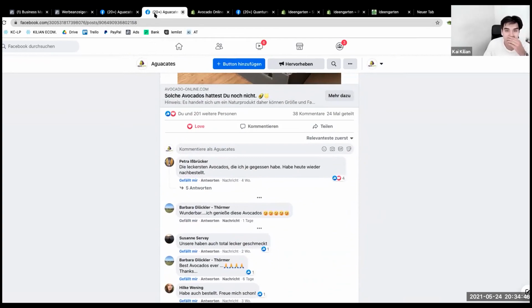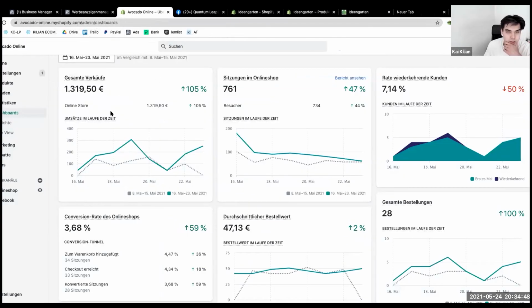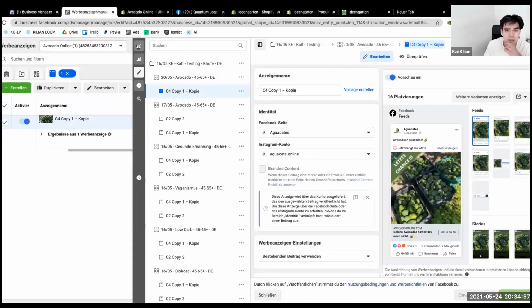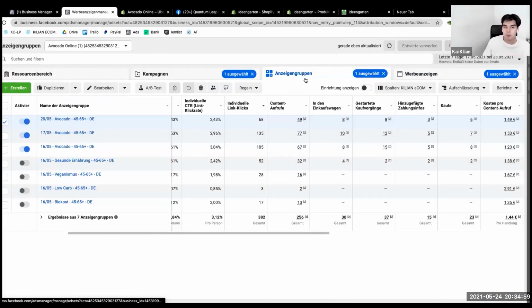So basically what I've been running into, you can also see here's the backend. This client is quite small. So you can see this is the last 7 days. We are bringing in roughly maybe 100 euros per day. I cannot scale well, I would say.